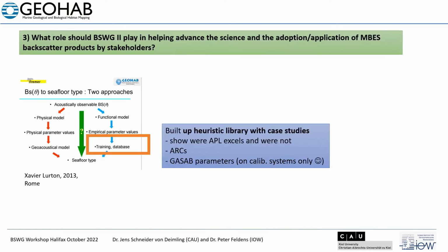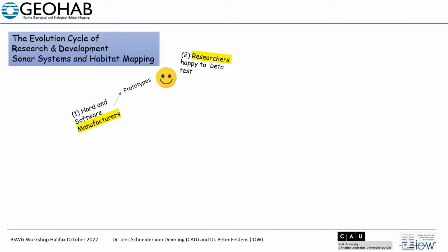This brings me to Xavier's recommendation, the training database. Build up a heuristic library with case studies. That's what we tried for our place, but you also tried with case studies somewhere else, and maybe we can pull these case studies together. Because case studies is really what drives the research and development.